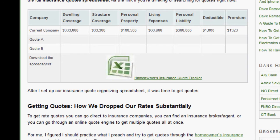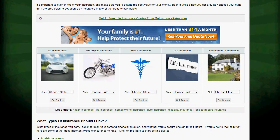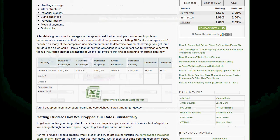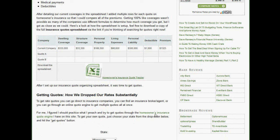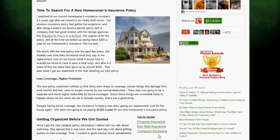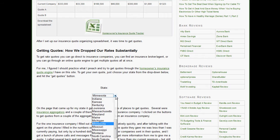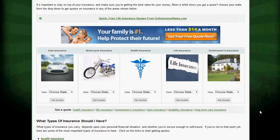Once I had my quote tracker spreadsheet put together, I went to my insurance page on BuyHomeMoneyMatters.com. You can get there by clicking on Home Insurance Quote Engine, by clicking on Insurance at the top of the page, or if you go to the homeowners insurance post itself, I have this embedded there. So let's go over to the insurance page, and I'll do a homeowners insurance quote here.